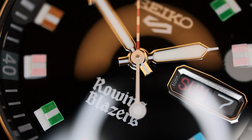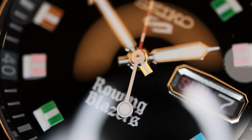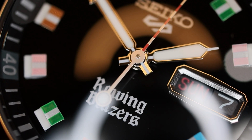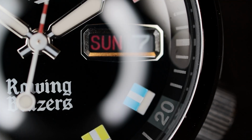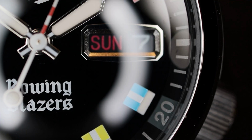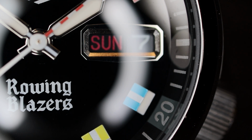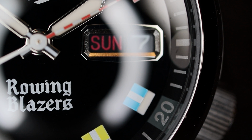I like the fact that Seiko took kind of a back seat with this specific watch. So yes, their brand, their logo is in the place of prominence on the dial, but it's actually a little bit smaller than the Rowing Blazers signature on the bottom portion of the dial.